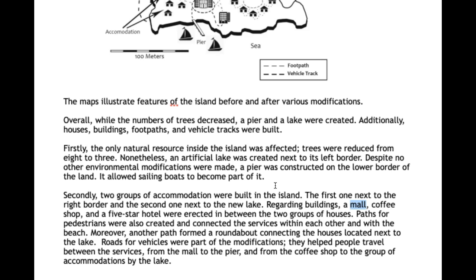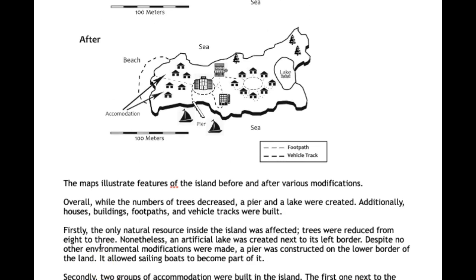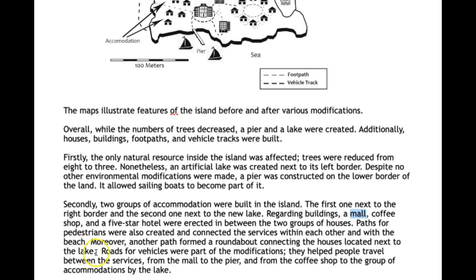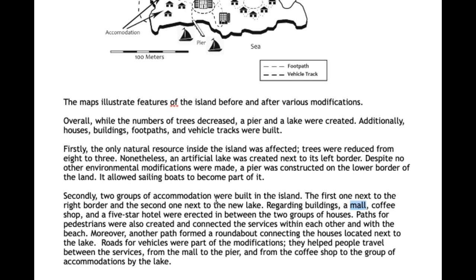Okay, let's see. Paths for pedestrians were also created and connected the services to each other and with the beach. Good. Moreover, another path formed a roundabout connecting the houses located next to the lake. Are they new houses? Yeah. Connected the new houses next to the lake. Roads for vehicles were part of the modifications. They helped people travel between the services, from the mall to the pier, and from the coffee shop to the group of accommodation, or to the accommodation by the lake.